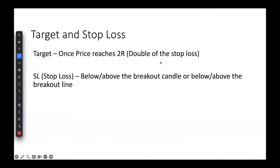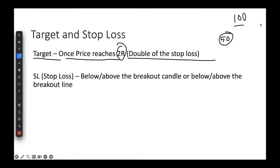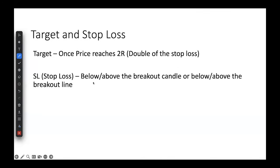Okay, now what about the target and stop loss in this setup? Target is once price reaches 2R, that means double the stop loss. Suppose you kept your stop loss at around 50 points. That means your target should be 100 points. Say your stop loss is 30 points. That means your take profit should be 60 points. That is 1:2.